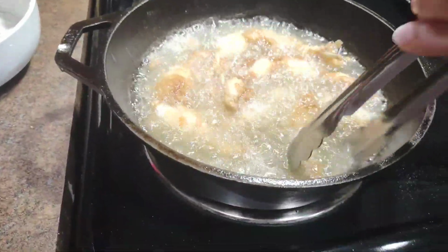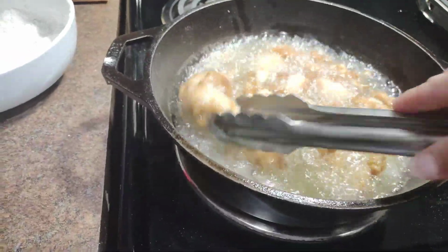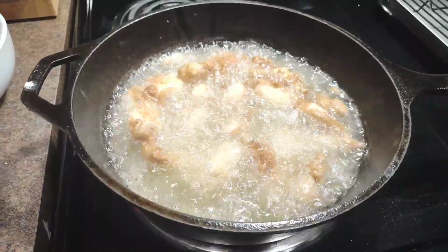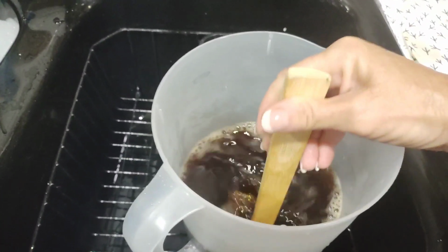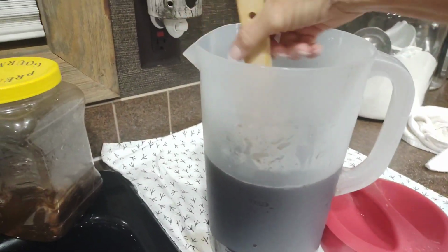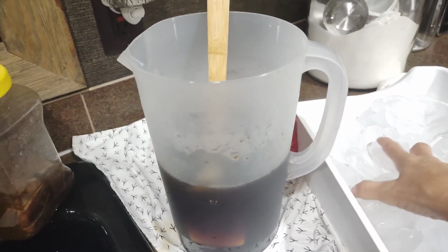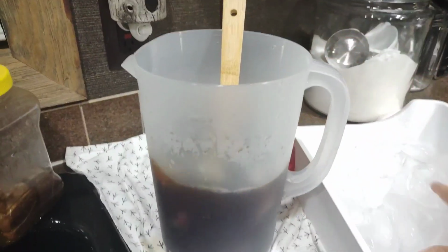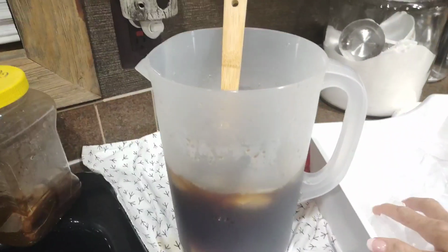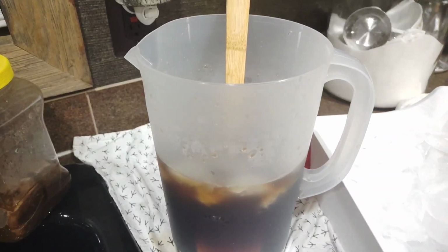Let's check on our frog legs. It's cooking very nicely. Make sure the sugar is stirred and completely melted in this tea. I'm going to take it out. So here we go. After I do that, I come up in here and I get my ice. And I completely fill this jug with ice. Sometimes, well, I usually use both hands. I don't have my tripod in here.